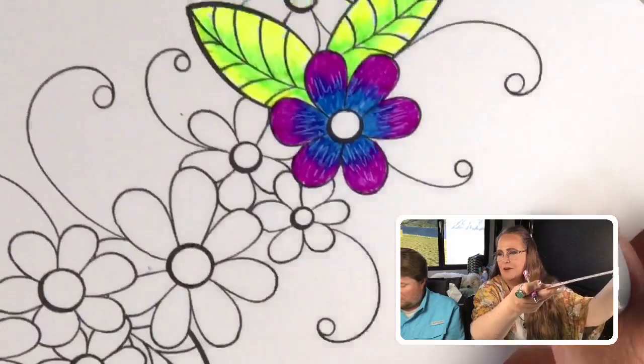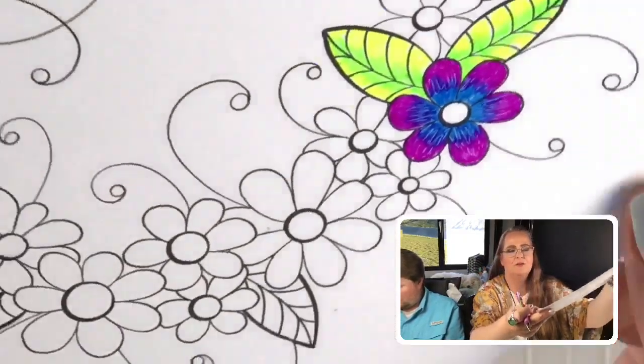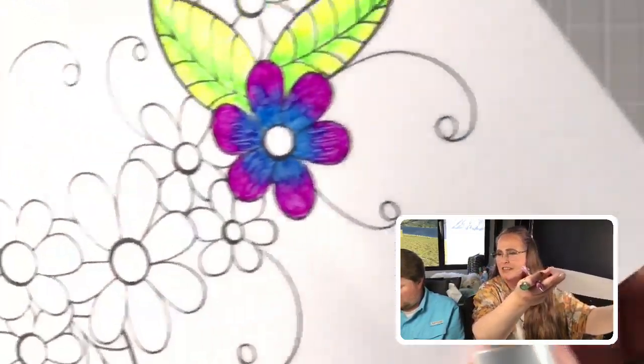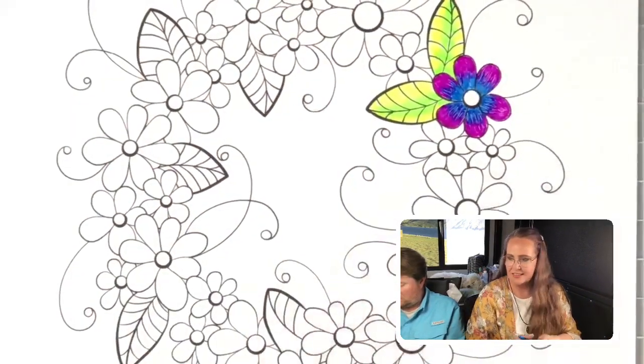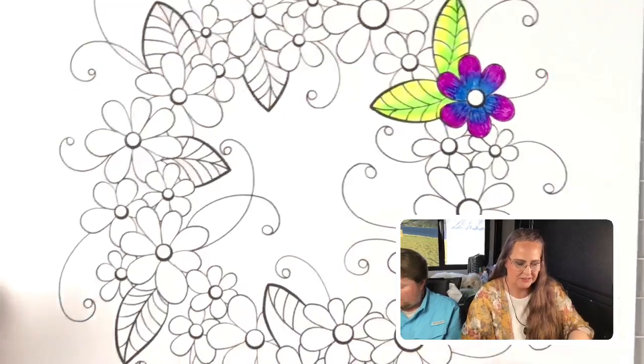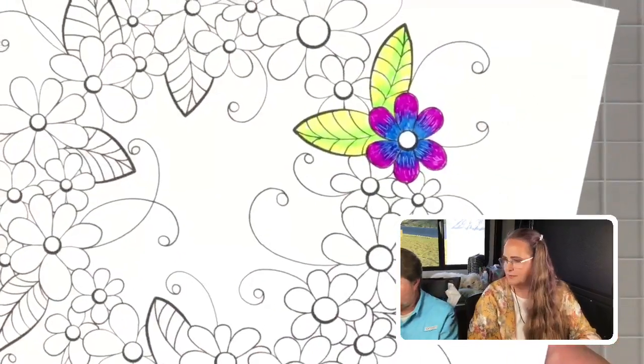Okay, there's my little flower. Hopefully you can see that blue center. I think it's a little easier to see in person. Now I'm going to take a whiff of it and see how it smells. Are we ready? I'm scared.